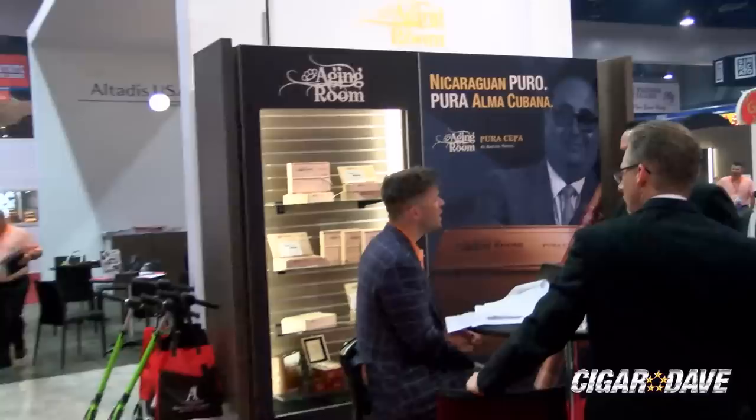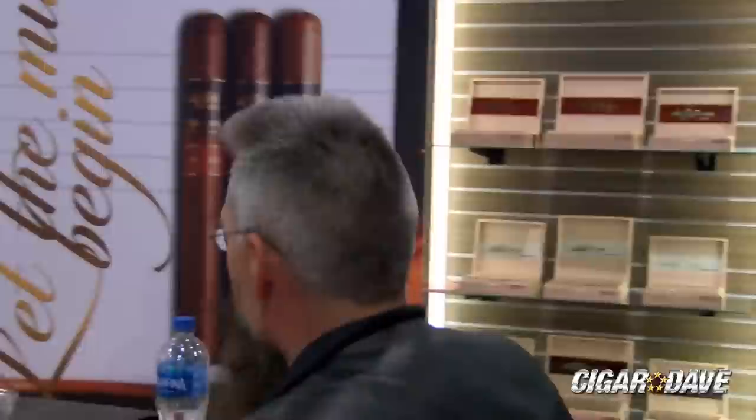We got the Puro Cepa, which is on the back wall over there. It's an all Nicaraguan. Puro Cepa translates into purebred, so it's all Nicaraguan: wrapper, filler, binder, outstanding flavor. And we've got the core line over here. This is the core line we offer in Maduro, in Connecticut, and in Habano, Dominican Habano. All 20 count boxes, regular shaped cigars. Down on the end, we have the Aging Room Quattro.